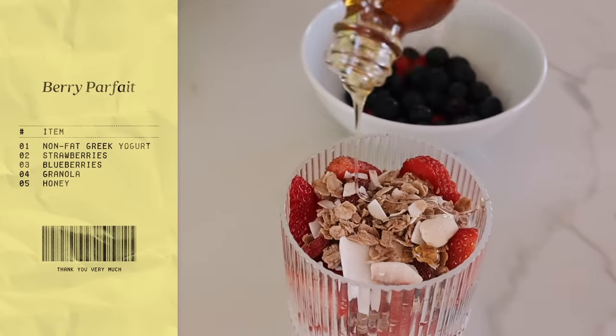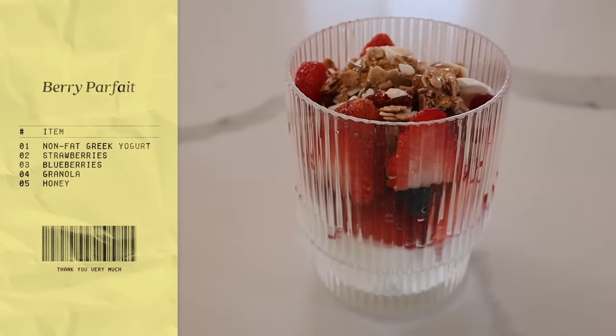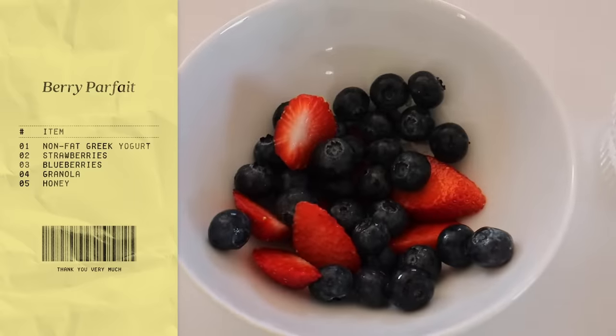Good morning. For breakfast, I'm having a strawberry, blueberry, yogurt parfait. And then with the remaining berries, I just threw them in a bowl.